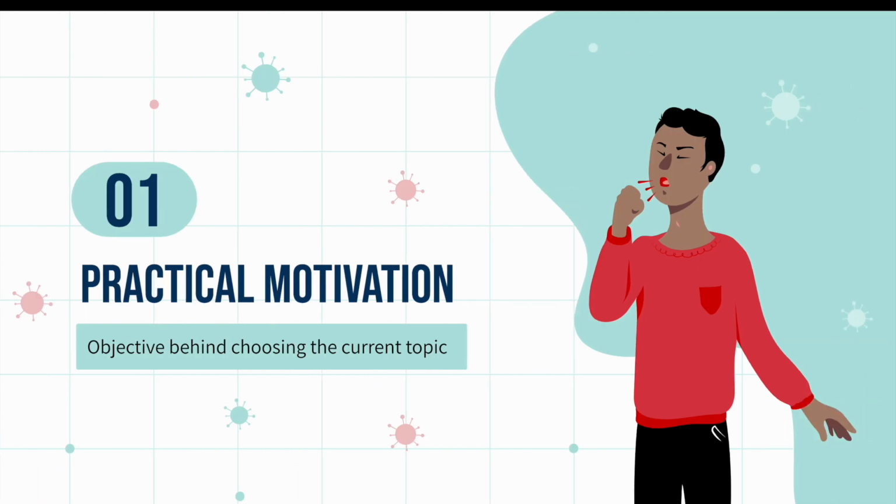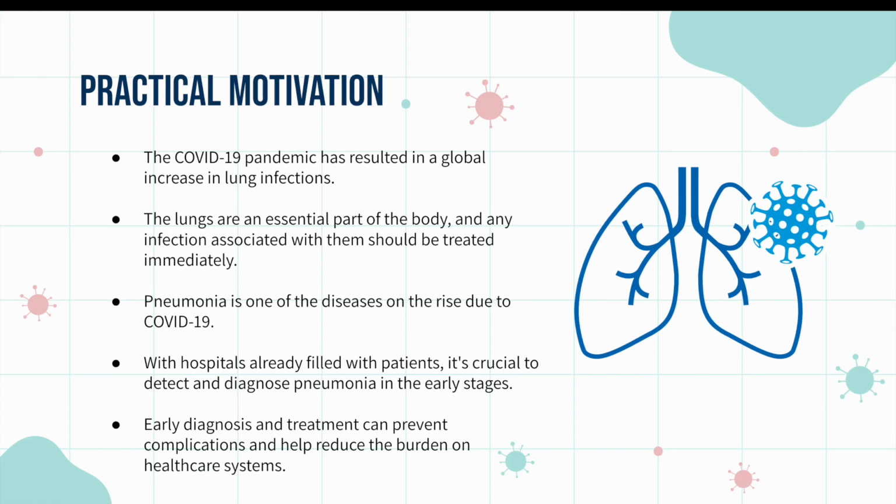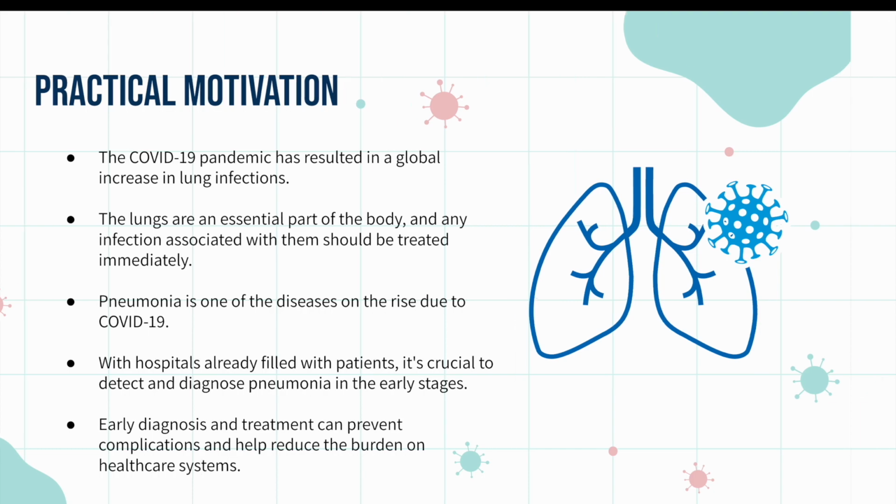Today we want to talk about the global increase in lung infections caused by the COVID-19 pandemic and specifically the rise of pneumonia cases. As we all know, the lungs are an essential part of the body and any infection associated with them should be treated immediately. Unfortunately, COVID-19 can cause pneumonia, particularly in severe cases, which has resulted in a significant increase in pneumonia cases worldwide. With hospitals already filled with patients, it's crucial to detect and diagnose pneumonia in the early stages. Early diagnosis and treatment can prevent complications and help reduce the burden on the healthcare system.